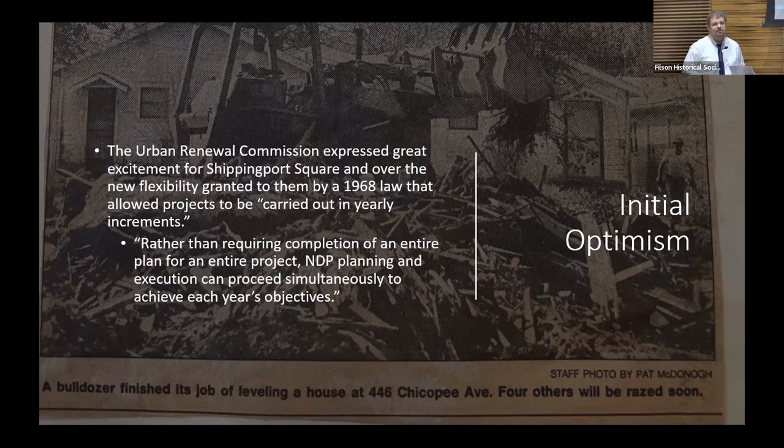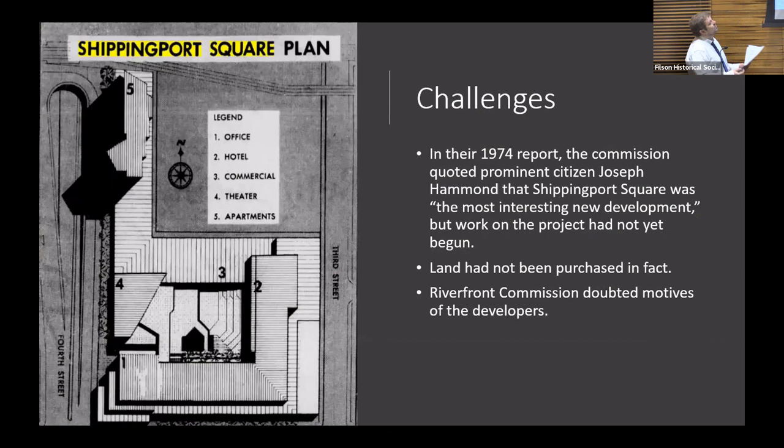One of the early challenges: some Louisville citizens, like we said, were excited. In 1974, the commission quoted prominent Louisville citizen Joseph Hammond that Shippingport Square was the most interesting new development, but they had actually not begun work on it by this point. In fact, by early 1974, the Shippingport Square Associates had not bought out the plot that was supposed to be Shippingport Square. So not only had they not begun construction, they hadn't officially bought the land yet.